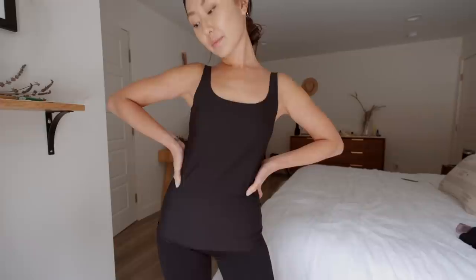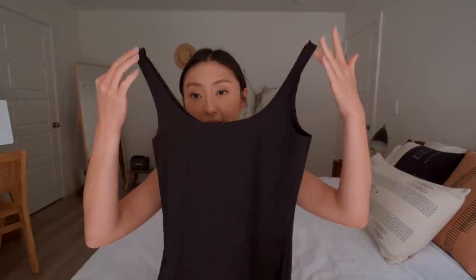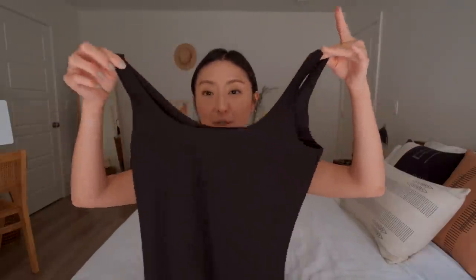Moving on, I want to talk about some loungewear, underwear type of pieces. Starting off, I have their invisible tank in black. This is a seamless fabric, just hugs my body in all the right places. Waking up wearing this, it's just like heaven. I love how the design is very minimal. No special cutouts, just very basic, which is right up my alley.